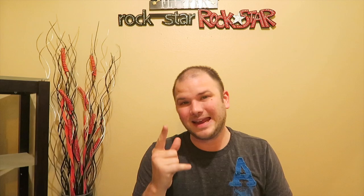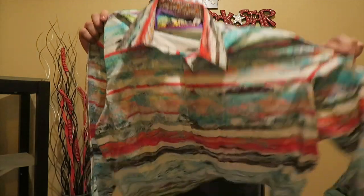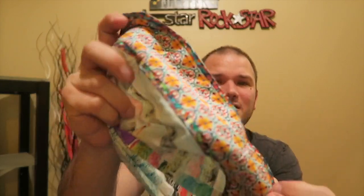If anybody looks at this and thinks I'm wrong about this being fake, please comment or message and let me know why you think so. I'm 98% sure this is not authentic Robert Graham. So here's the shirt. It's very cool. I would wear it just to wear it. So it has the typical flip cuff looking things going on.